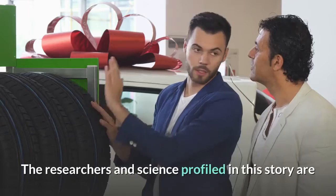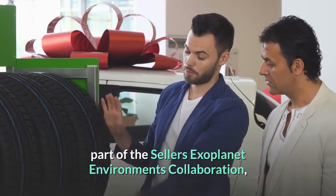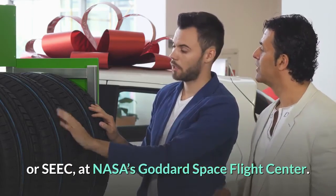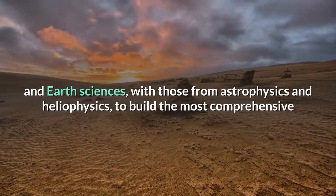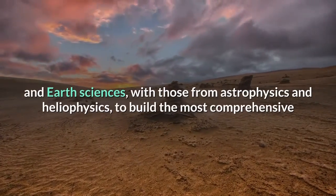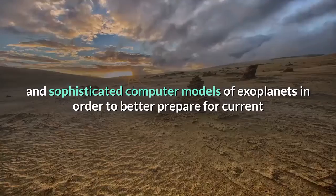The researchers and science profiled in this story are part of the Sellers Exoplanet Environments Collaboration, or SEEC, at NASA's Goddard Space Flight Center. The multidisciplinary collaborative brings together experts from planetary and Earth sciences, with those from astrophysics and heliophysics, to build the most comprehensive and sophisticated computer models of exoplanets in order to better prepare for current and future exoplanet observations.